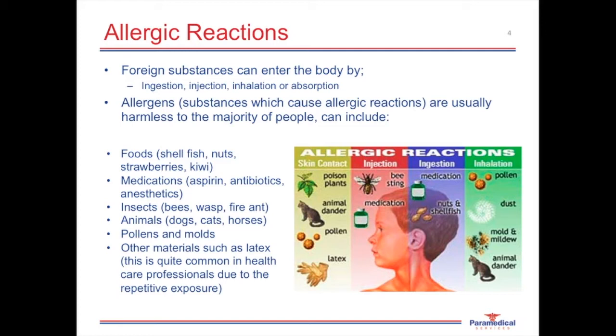Insect stings and bites are also quite common at causing allergic reactions, and these can include stings from bees and wasps or bites from fire ants. Quite a number of people have allergic reactions to animal fur or dander, so their skin that flakes off, and that can include dogs, cats, horses, as well as a multitude of different animals. Pollens from plants and molds can also result in allergic reactions, as well as other materials such as latex. This is quite a common one in healthcare providers because of the repetitive use of latex gloves can cause mild reactions on the skin. This is just a short list of things that could cause allergic reactions.